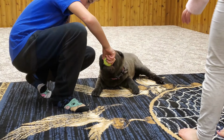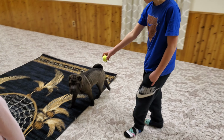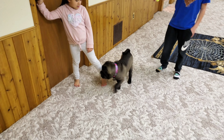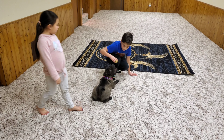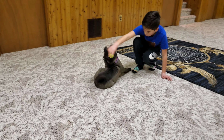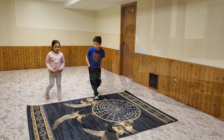Drop it. See if she'll let go of the ball. Sit. Lay down. Roll over. Roll over, Zoey. Good girl. Good girl.